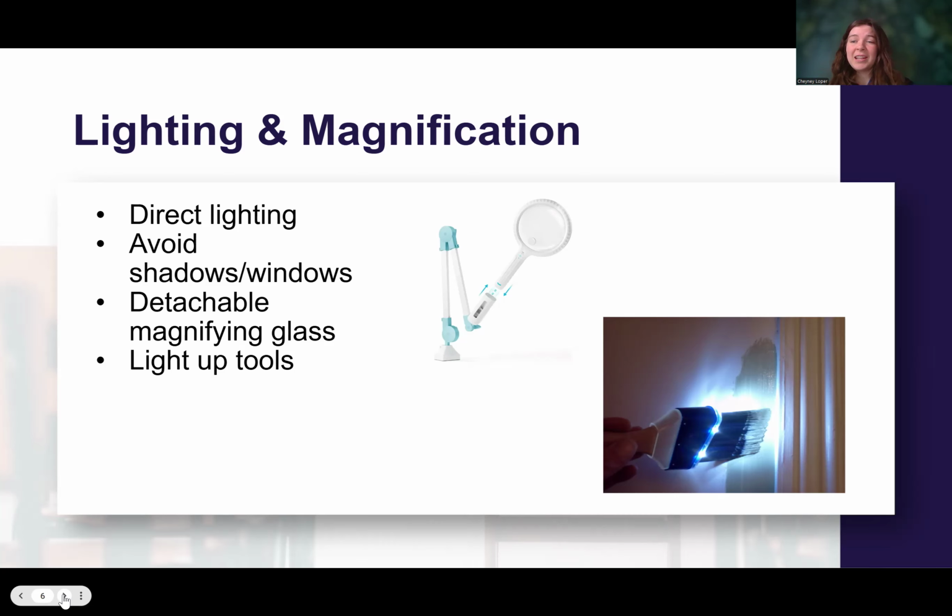Also, do not buy anything unless you have an appropriate funding source, but having tools available like a detachable magnifying glass or light up utensils can help to decrease barriers for students and make things a little bit easier to see. So this may be a good idea to discuss with parents or students' IEP team members. Again, not because you need to be the one to buy it, but just seeing if that would be beneficial for the student.